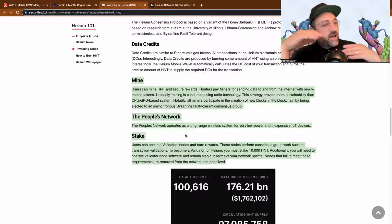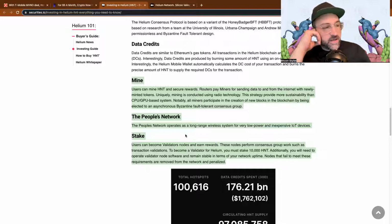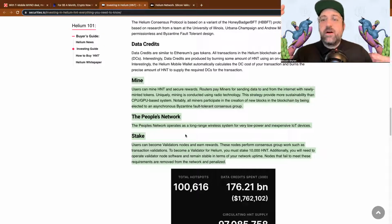So basically, every time someone's jumping on your signal that you're sending out from your house, it mints new tokens. So new tokens come into existence. Uniquely, mining is conducted using radio technology. This strategy provides more sustainability than the CPU or GPU based system. CPU, GPU are graphics cards, and if you've been paying attention to this space at all, then you know that these graphics cards are what help with the processing of the data for proof of work mining. Well, they're saying they just use radio band technology, so it's super low energy.